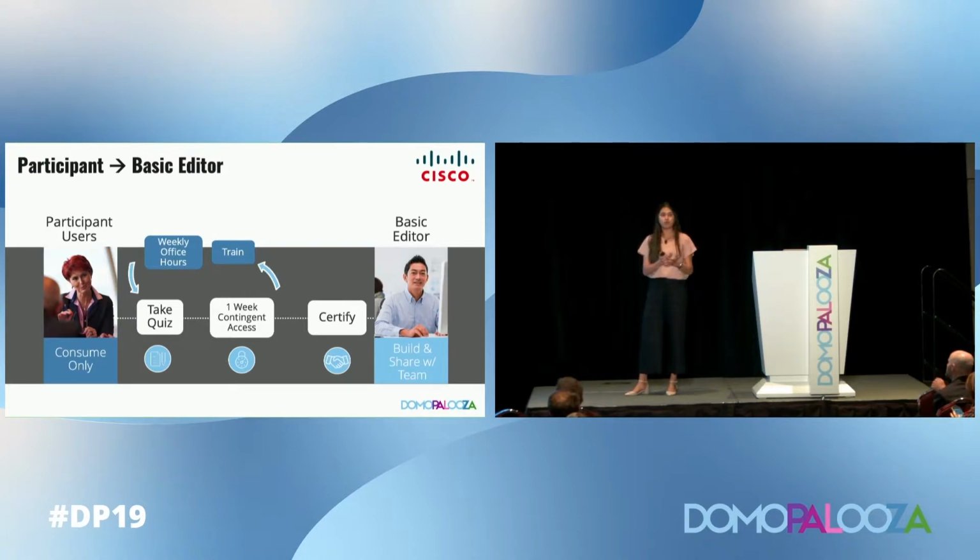When someone wants to become an editor, they start as a participant. They have to go through these training modules which we have for them. They have to take a short quiz which they have to pass 100%. And then that's when they are given contingent access for a week. In this 1 week, they have to complete their certification by building out a card and getting it reviewed by one of our core team members.